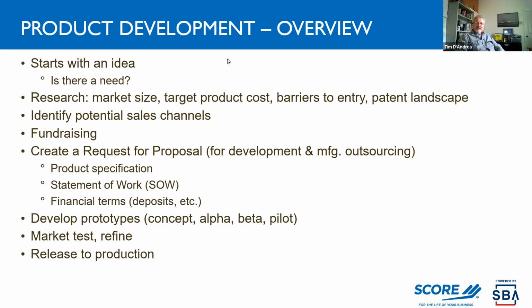So let's get started. Product development from a high level starts with an idea. There's an invention, an idea in someone's head. And the first question that really needs to be asked is, is there a need for this product? And that's a fundamental question. We'll get into that a little bit.